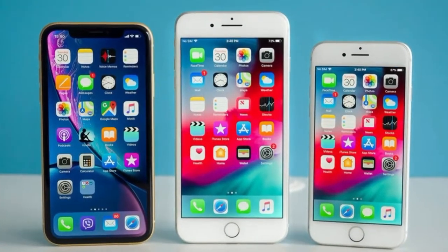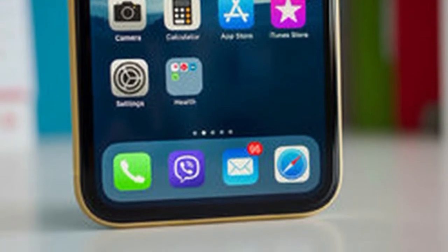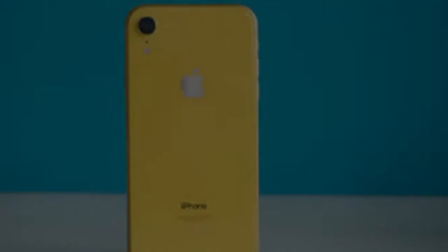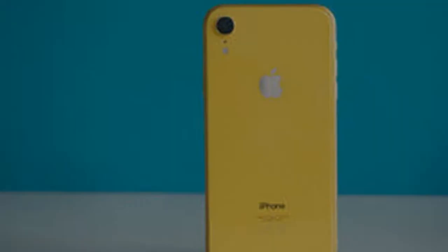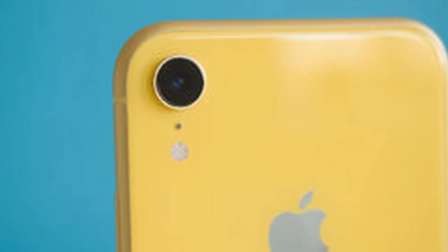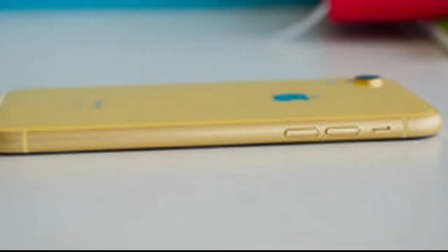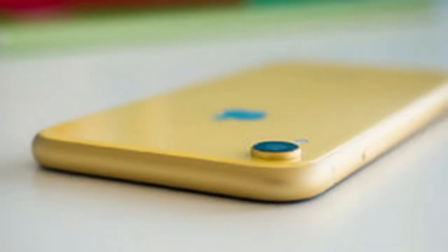iPhone XR alongside iPhone 8 Plus and iPhone 8. iPhone XR, iPhone XS Max, iPhone XS. Apple iPhone XR Review.